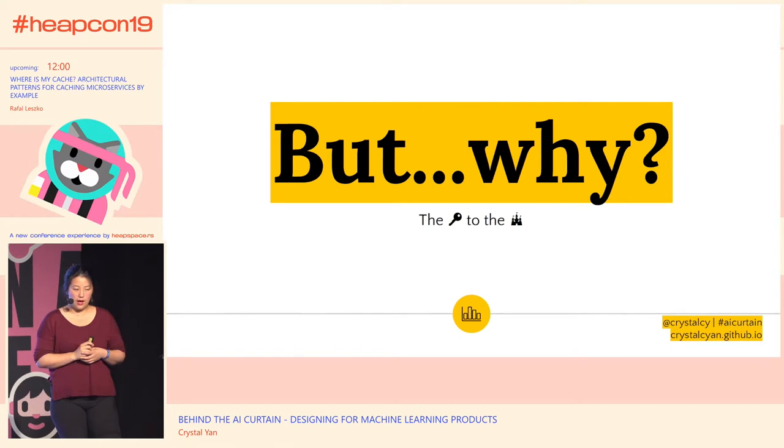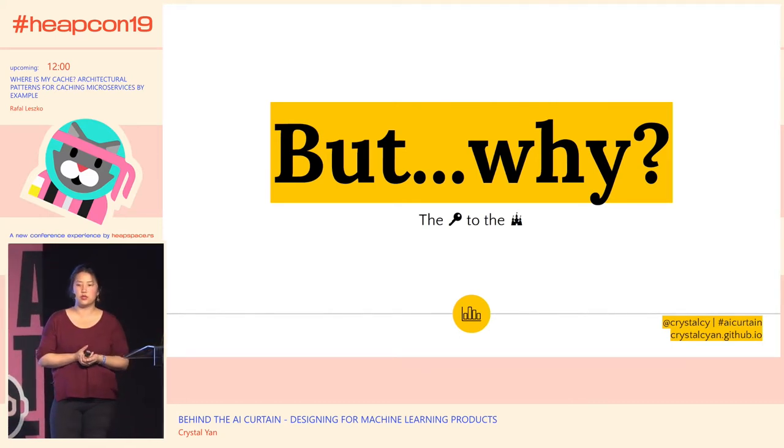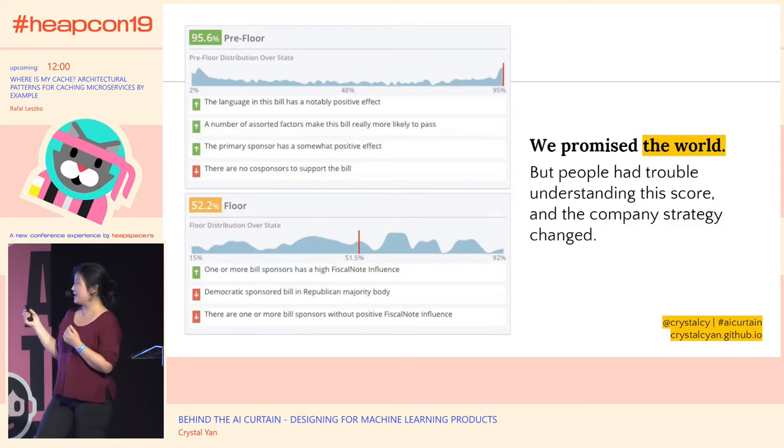So I mentioned to you earlier that one of the most important things we learned was to listen to the questions people asked us. And the most common question that people asked when we were testing different prototypes of this was, why is it that score? And you can see here there's actually a couple reasons for why there's a particular score. But a lot of this language didn't really mean anything to a lot of our users.